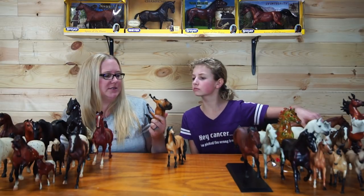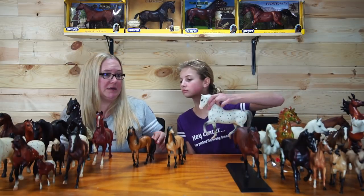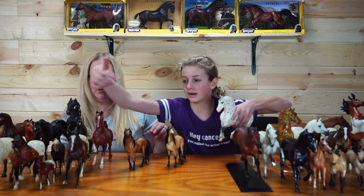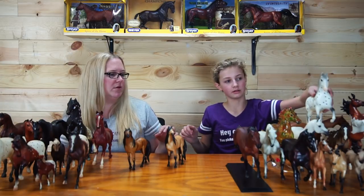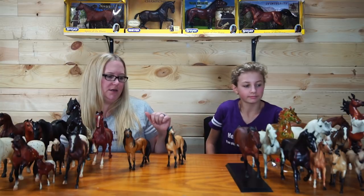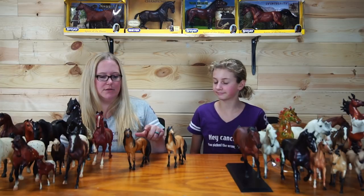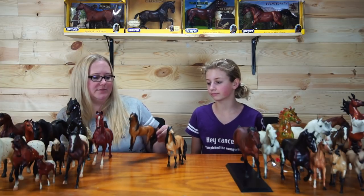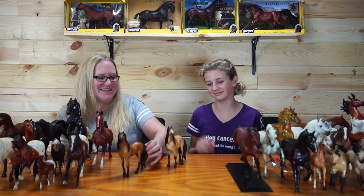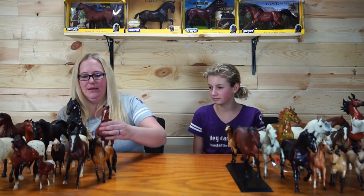This was, I can't remember what he was, but he was some type of pony. I thought these two matched this one. No, they don't. So these are the only two models that we have that match between the two of us. This is one of Danny's Spirit horses, and this is mine. He was a pony. I don't remember his name or anything about him, but he's cute. So that one's mine.